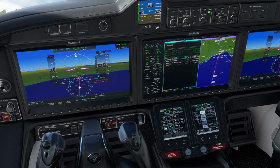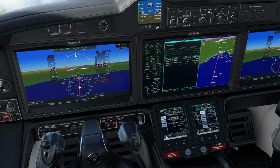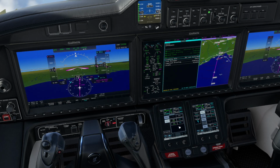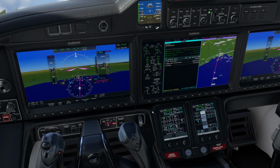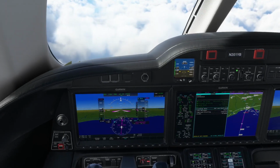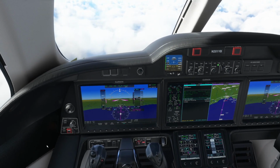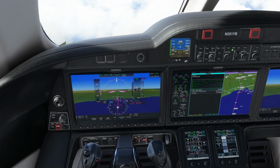And I'm going to set our approach speeds in here. I believe, how would we set that? The speed bugs. Landing will be set now. V approach 110 and our reference for landing 105 knots. So we can go ahead and take this off. And as you can see, the plane's already slowing to 210.